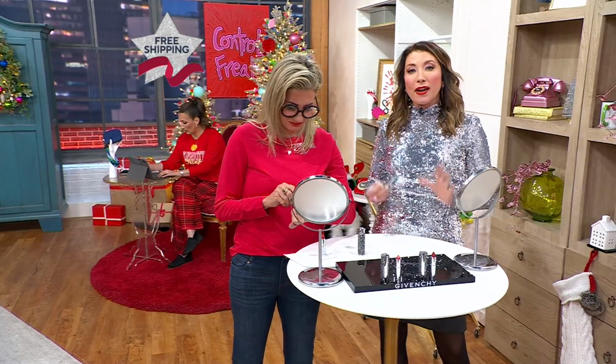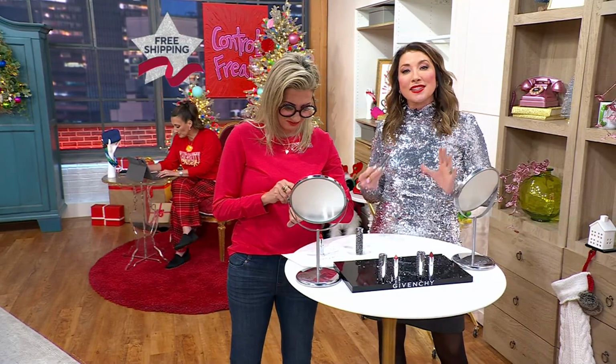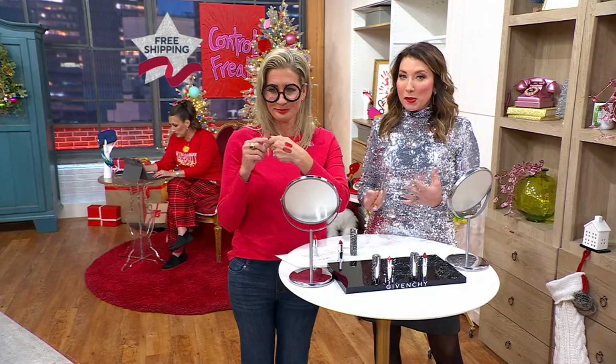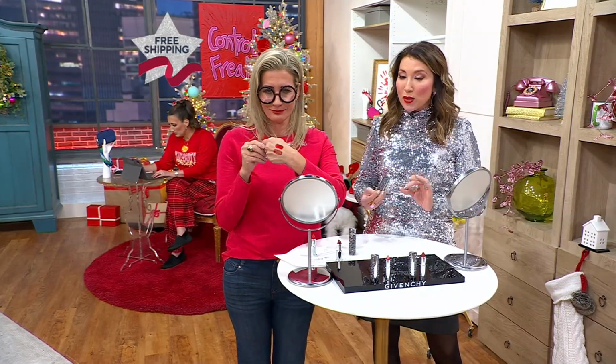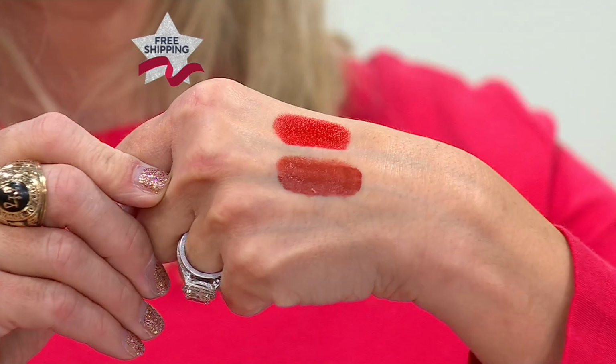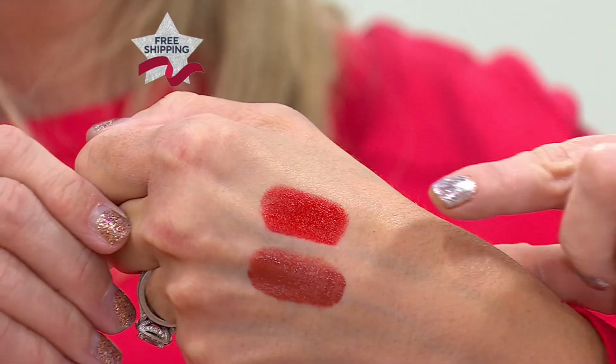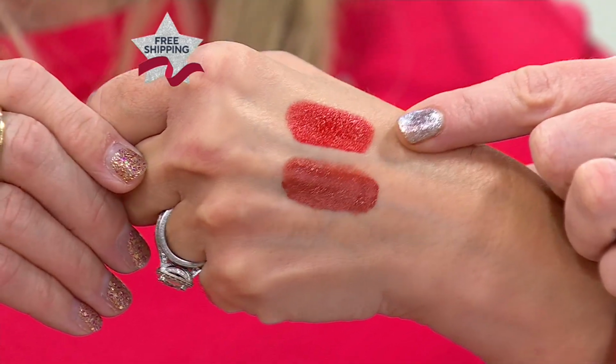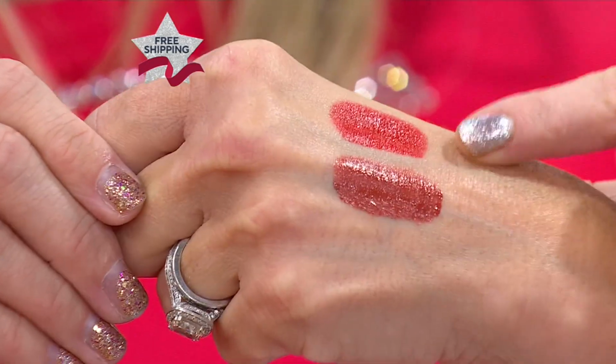This is really about celebrating the holidays in a quintessential, elegant way. This is how you sparkle and shine. The formulation is truly meant to treat your lips through cold weather season, but also create staying power as well. There is that red, and you will notice it's not too purple, it's not too orange. It is beautifully balanced from years of perfecting it.